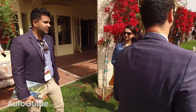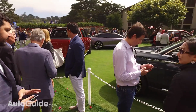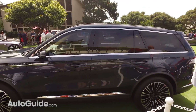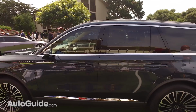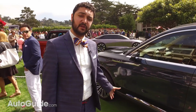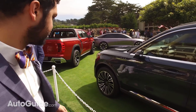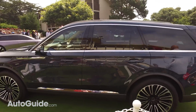Next to that is the Aviator Concept. Now, this is a car that I think we're going to see really soon. A rear-wheel drive-based SUV from Lincoln Motor Company. I think this is very close to production. And we've already seen some spy photos of this thing. I actually really like the design, and if this is the direction that Lincoln is going in, I think people are going to start paying attention to them a little bit more. It basically looks like a mini Navigator, something that's caught a lot of people's eyes.